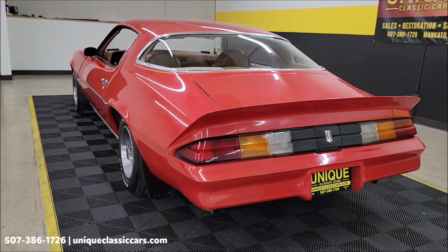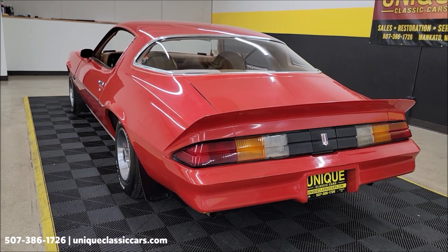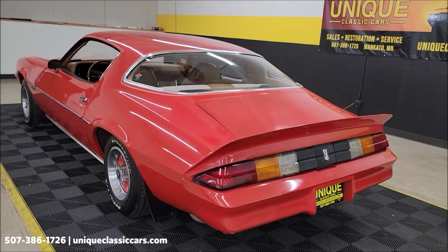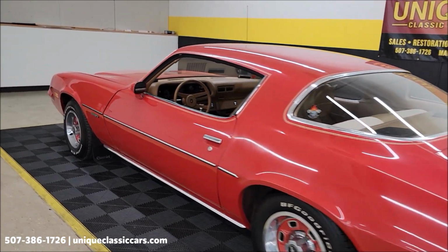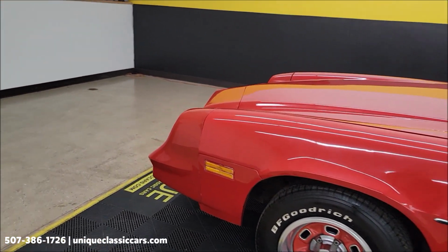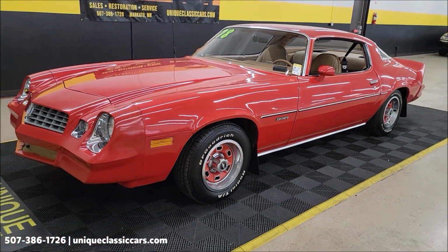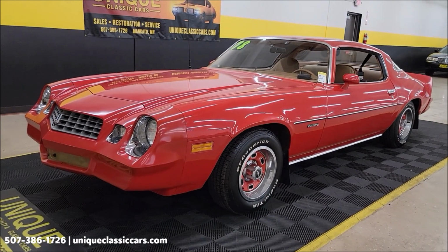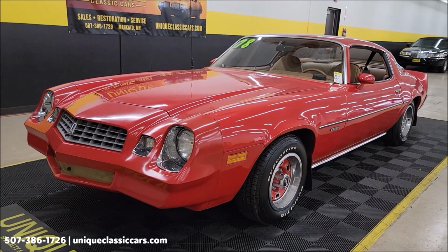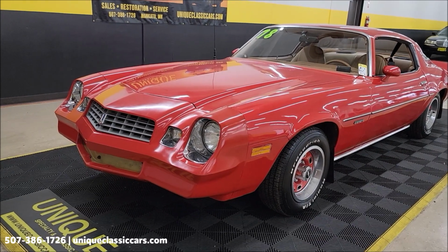There it is. Again, 305 V8 underneath it, paired up with that automatic transmission, Turbo Hydramatic 350. A little bit of service work done to this recently. New fuel tank and sending unit. Also some carb work just as far as cleaning and adjusting done. Maybe why it runs so smooth. And fuel gauge does work.